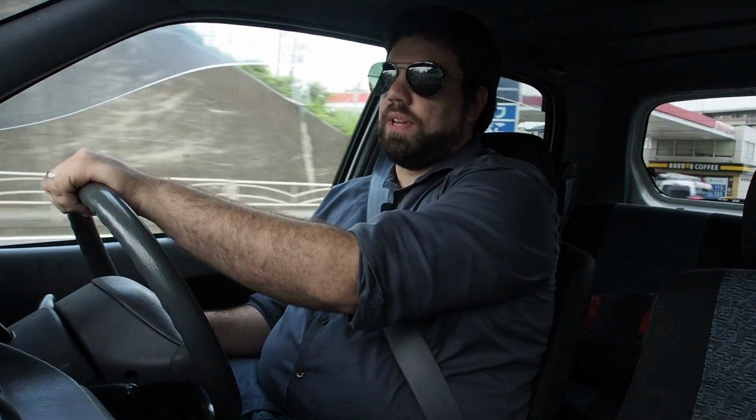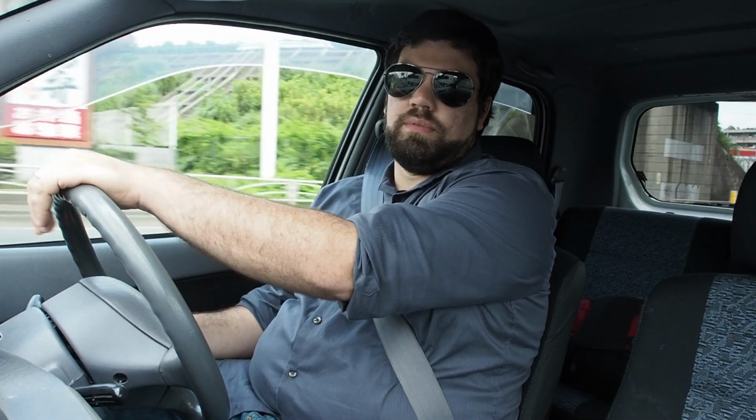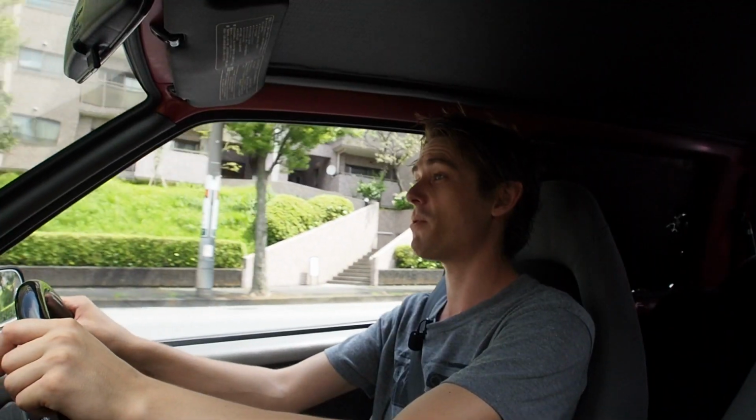I'm glad I bought an automatic and not a manual, because it may be more fun in the mountains, but this has got to be miserable when you drive around Japan a lot. Unless you're really okay with driving sticks in traffic, it can get really annoying. So unless you live out in the sticks someplace, having an automatic is not so bad.